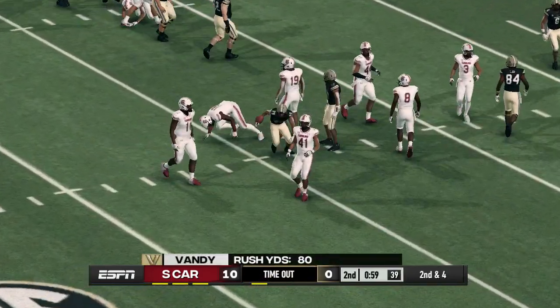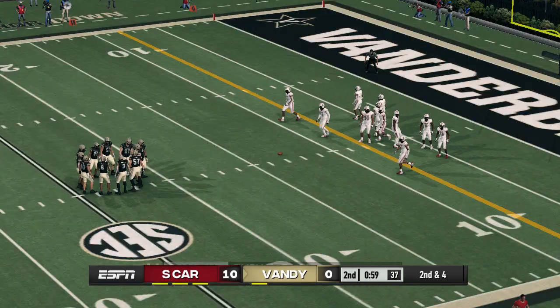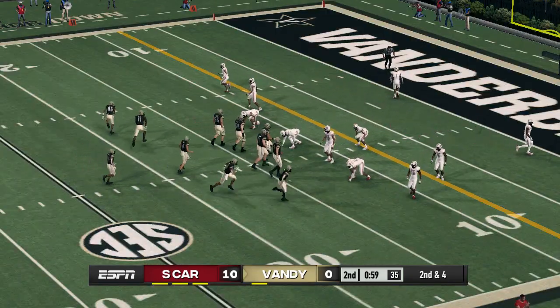Nice run to the outside. The Commodores call a timeout. That's their second of the half. And this is the eighth play of the drive.